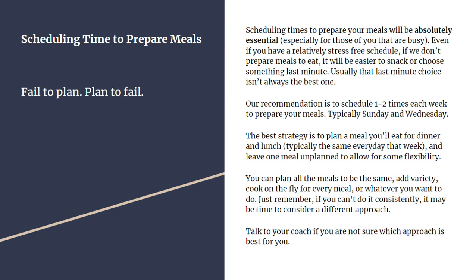If you're trying to go the opposite way, you can always prepare your breakfast and lunch and then prepare your dinner once you get home. But most of the time, I recommend people just prepare 2 out of the 3 meals they're going to eat every day, because usually we have time to prepare at least one.